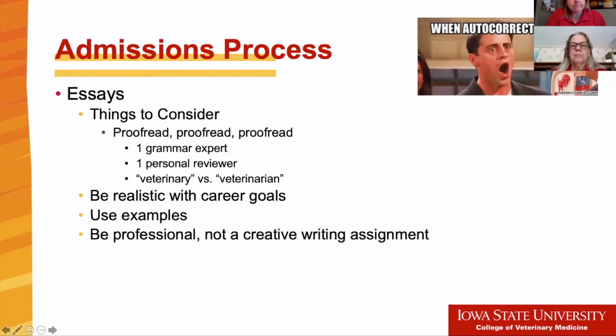Things to consider. Please proofread. Have a couple other people proofread your essays. One person who is a grammar expert. I think of my sister, who spent 10 years as an English teacher. If I were applying to vet school, she would be the person I would have review my essay for grammar. Also have someone who knows you very well and can let you know, hey, you forgot this one experience, or, you've always talked to me about wanting to work in this area. Have someone who knows you well who can help not write the essay for you, but give you pointers on the content that you're writing.